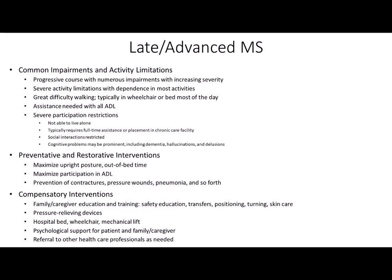And finally, in a person that has late or advanced multiple sclerosis, this is going to be where you're starting to see that neurodegeneration, and you're having a progressive course with many impairments and increasing severity of the disease. They're going to have severe activity limitations and be dependent for most of their activities. They might typically be in a wheelchair or bed most of the day. They're going to need assistance with all of their ADLs.